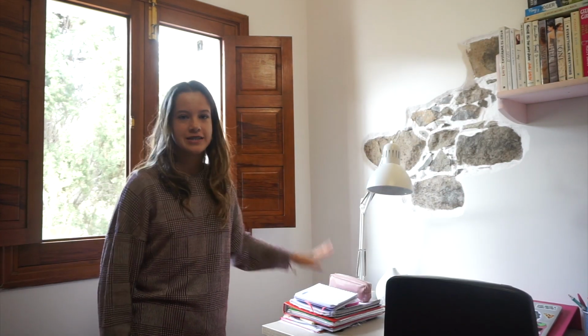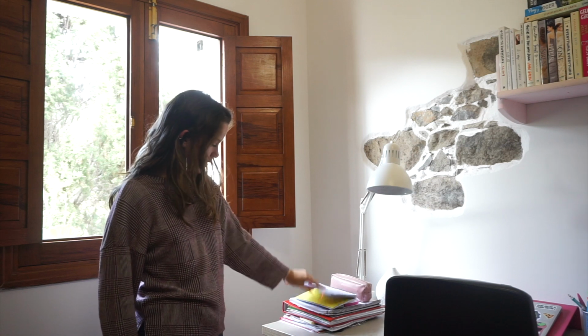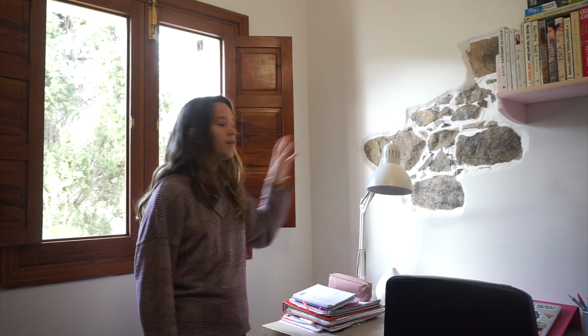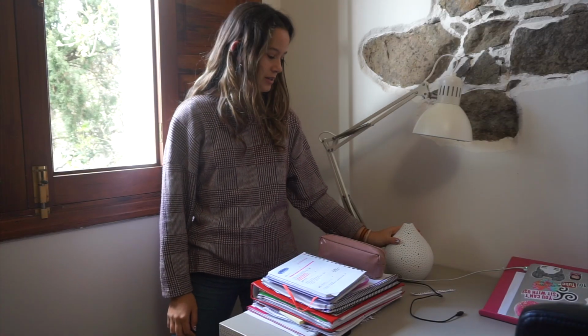So right here I just have a pile of everything from school, like notebooks and things like that, my diary, some pencil cases, and just things like that to study. Then I have my lamp. This kind of lamp, you can find easily in IKEA and everything like that. I think this one is from IKEA. And then right here I have this cute little lamp.